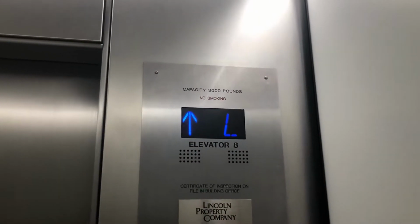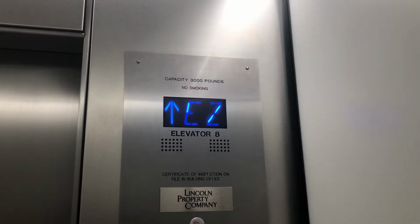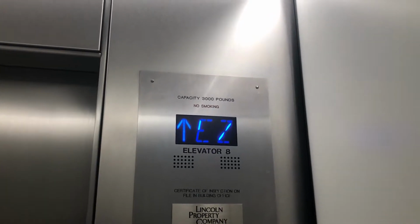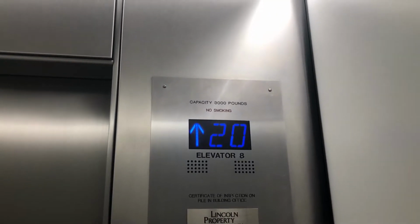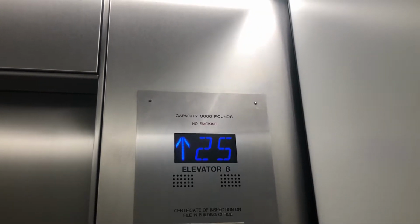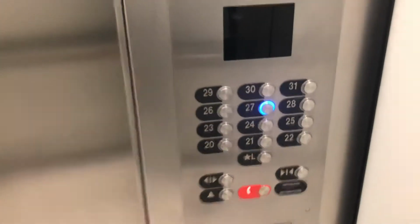No, these got modernized. This is a Denver Financial Center. Oh man, I was so excited. I thought these were originally old Elevonic 401s. Oh, that's a bummer they got modernized. Maybe one of the other cars might be original.